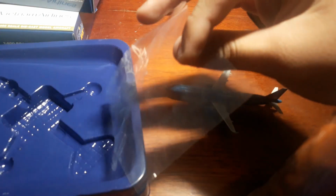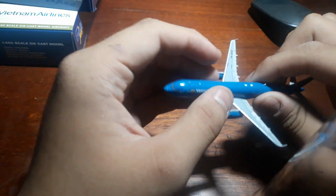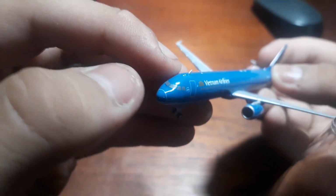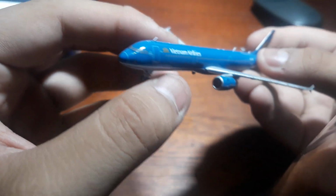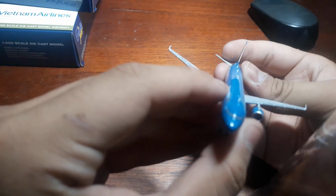This is very delicate, high detail. It had a little bit of plastic to protect the paint of the aircraft. This is an A321 Vietnam Airlines livery. It's pretty cool. I love it.